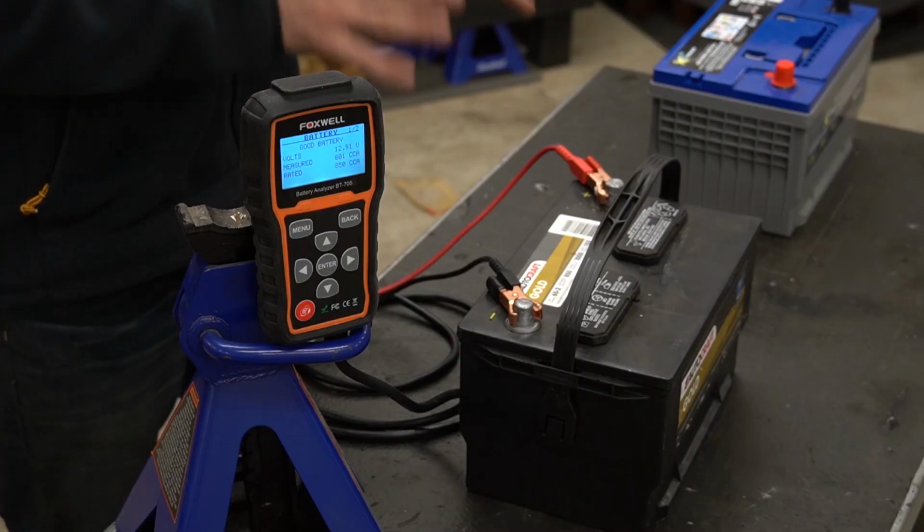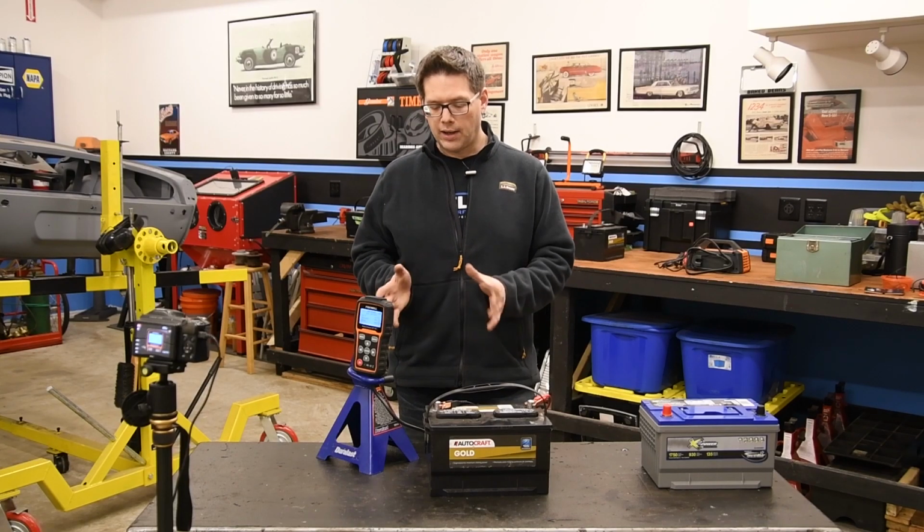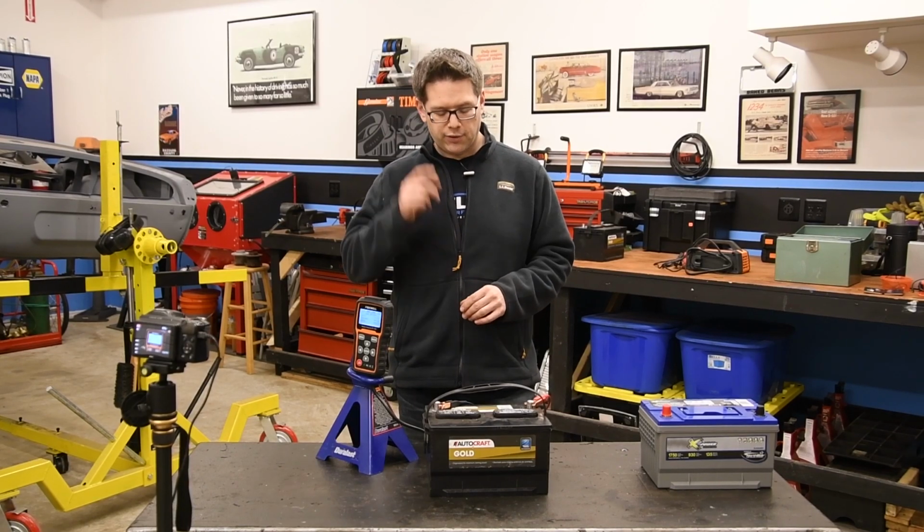And honestly, if you walk up to any car with one of these batteries in it and test it, that's pretty good. I'm happy about that. This battery is running fine.